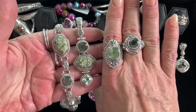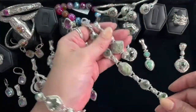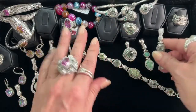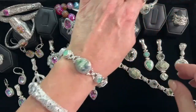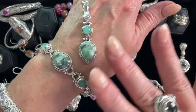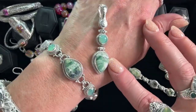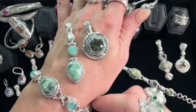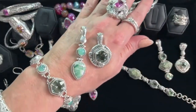Oh yeah, or you do both. Yeah, you do both, because all my colors will totally match. Then for this one, this is the only one. So you're only going to have this 2-stone pendant, okay? Or you're going to have the praseolite one that goes with this bracelet, okay?